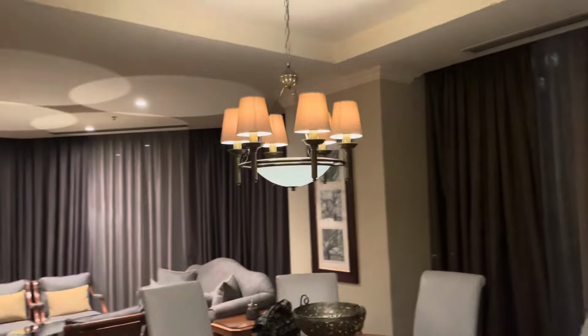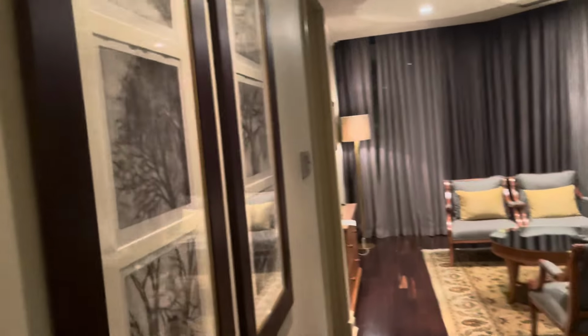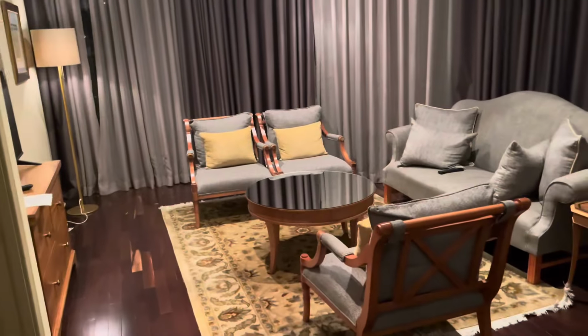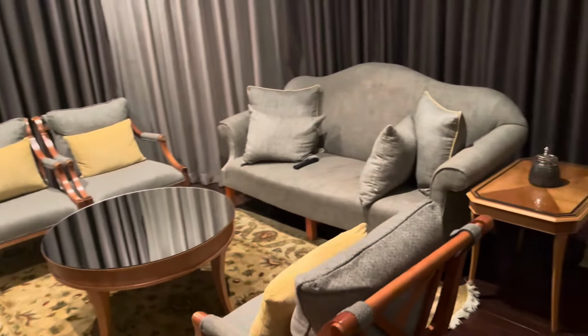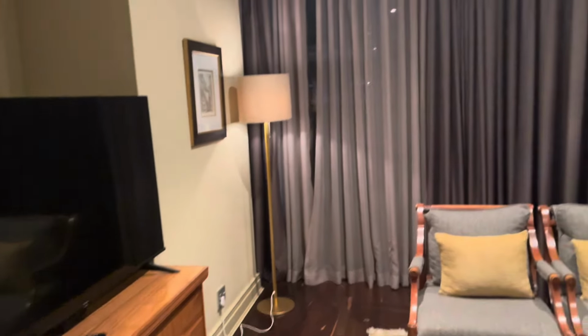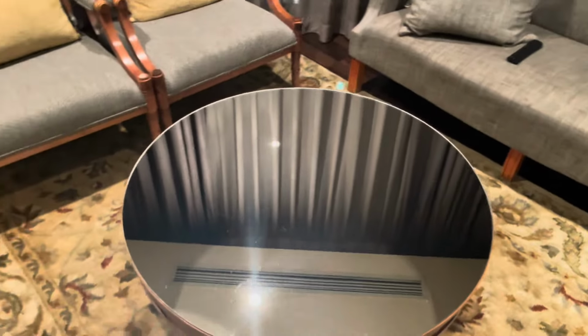This is a gorgeous place to stay. Friends, if you ever want a place to stay, definitely this would be one to take advantage of. Really nice, really great service. The food is really good. Look at the table. You can see the reflection in the table.